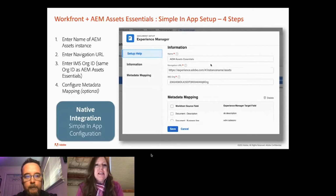And as far as the integration specifically between Workfront plus AEM Assets Essentials, this will also apply to AEM Assets as a cloud service in the future. So what we are providing is a simple way to set up that integration. In this case, there's no connector required, no extra code or anything that is needed to set up the integration. It really is what is being shown here, and that is to enter a name of the AEM instance, as well as the URL to the instance, and then the associated IMS org ID, which is tied to the admin console in which the entitlements are managed.